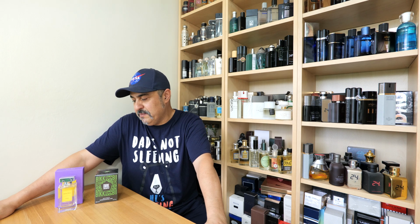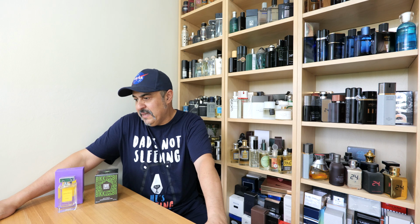So this one is better suited for t-shirts, so material or t-shirt. I recommend, if you buy it, you use it on materials and t-shirts, because it keeps there quite well. But on the skin it doesn't perform that well. The projection is very loud, a room filler for 30 minutes to an hour, and after that it slowly subsides and becomes a skin scent.